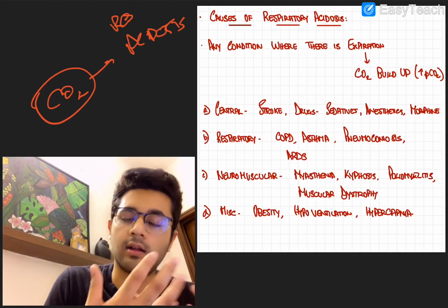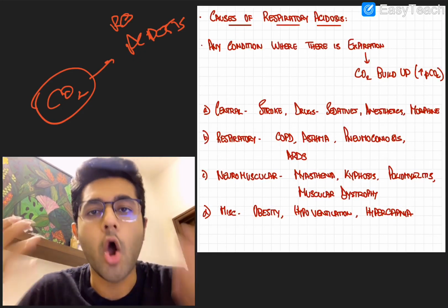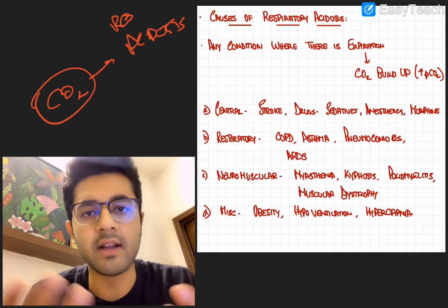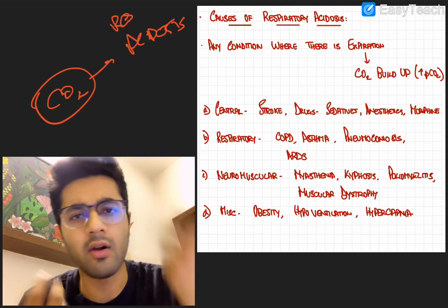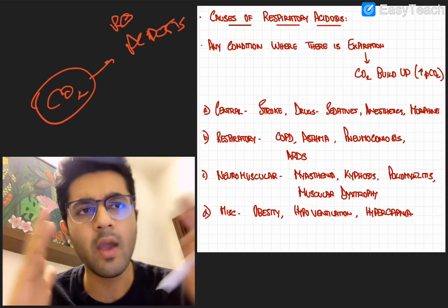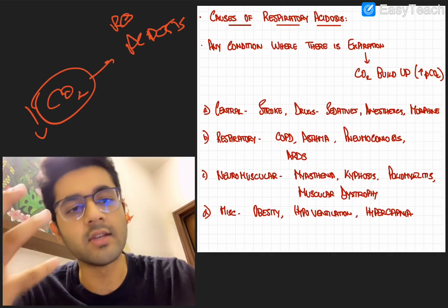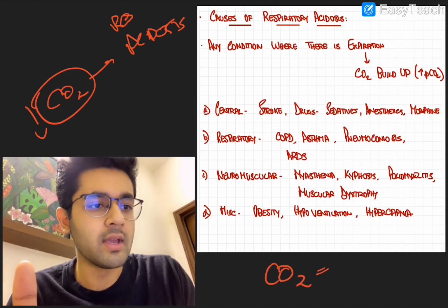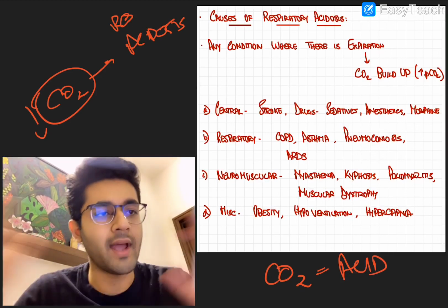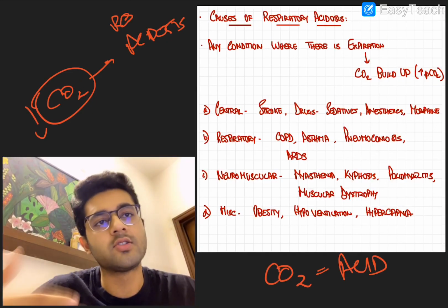So any condition where there is some obstruction to respiration, like your obstructive airway diseases or COPDs basically, or there is some difficulty in expiration, either due to reduced muscle activity, reduced respiratory activity, or some central nervous system involvement. Whenever there is reduced CO2 excretion or CO2 exhalation, you have acidosis. So in short, remember, CO2 equals acid. Remember, carbon dioxide is an acid. Just remember it like that. So CO2 acid. Whenever CO2 increases, acid also increases. So increased CO2 leads to respiratory acidosis.